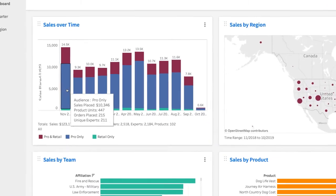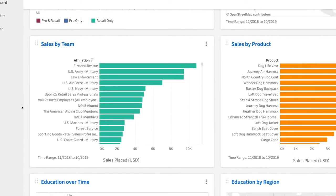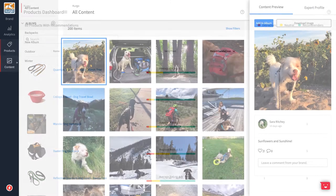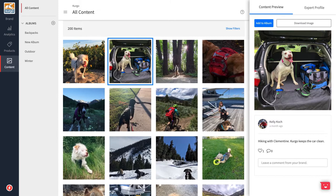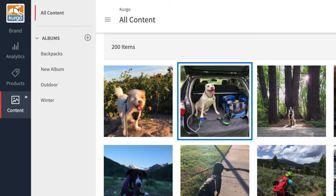The Advocacy platform provides you with 24/7 access to manage your brand experience on ExpertVoice. You can gain more in-depth and customized reporting, increase visibility into who is engaging with your brand, manage what experts say about your brand and products, and interact with your expert audience. All this can be achieved within the three apps: analytics, product, and content.